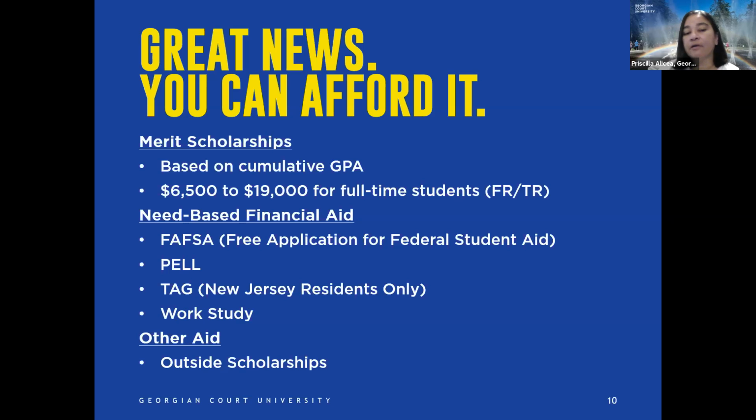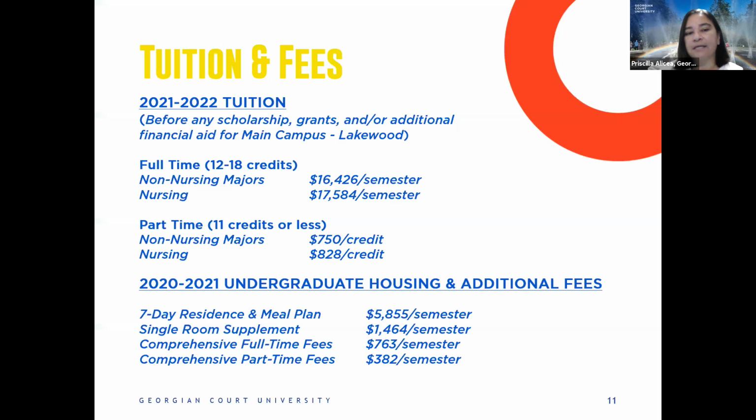We do offer need-based financial aid, and we only ask students to file a FAFSA. Again, if you are a New Jersey resident, you may also qualify for TAG. And then we also welcome students to bring in any type of outside scholarships. You'll see that Georgian Court is an institution that is very affordable.